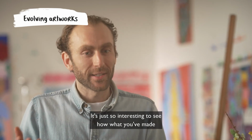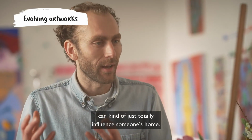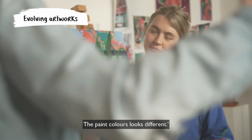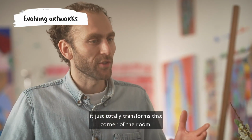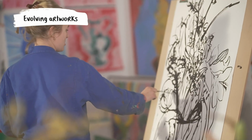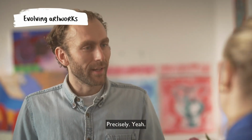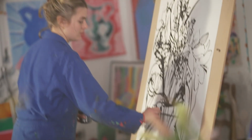It's just so interesting to see how what you've made can totally influence someone's home. And you're like, wow, the room looks different, like the paint colours look different. You know, each week with a different set of flowers, it just totally transforms that corner of the room. And they change as well. Flowers also change over time. Well, precisely, yeah. So it's a very weird sort of evolving artwork in some ways.